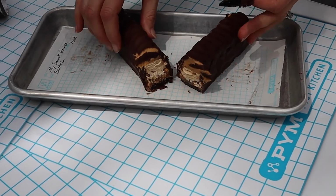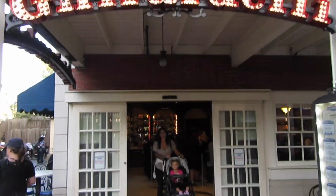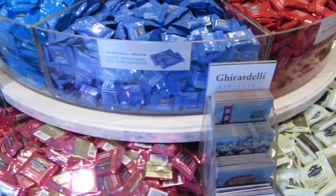As we move deeper into California Adventure, there are some great options in the Pacific Wharf area, like Ghirardelli's Soda Fountain and Chocolate Shop. Yes, there are plenty of chocolates in here, but their sundaes are amazing.